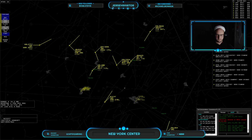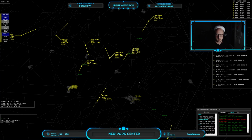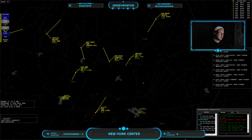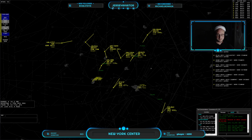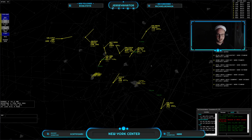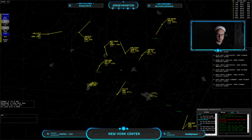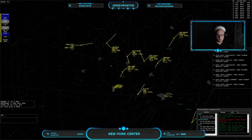Delta 5324, expect to turn once you're a little higher. JetBlue 625, LaGuardia wind 27016, gust 25, runway 22, you're clear to land. Runway 22, clear to land, JetBlue 625. Delta 8848, you're 7 miles from Yeoman, descend to maintain 3000 until established on the localizer, clear ILS runway 22 approach, 180 till Greco. 180 till Greco, clear ILS runway 22. 3000, Delta 8848.